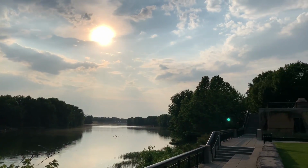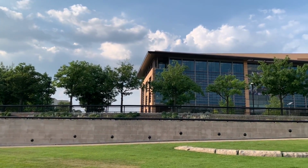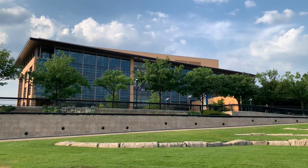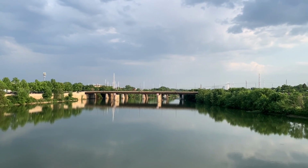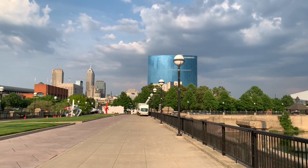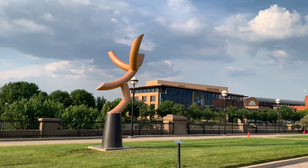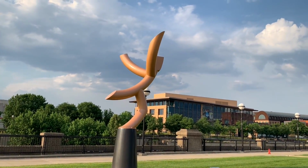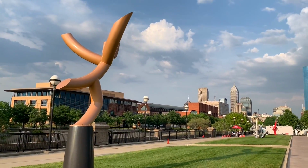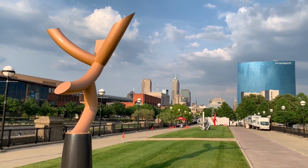We find ourselves in Indianapolis, Indiana, and we will be taking an adventure checking out the Indianapolis Canal Walk. So here we are in Indianapolis. Here we are looking at the White River. Here you can see the skyline of downtown Indianapolis, and here we have this beautiful sculpture that can resemble an angel or a bird. I find it to be like an angel flying towards beautiful Indianapolis.